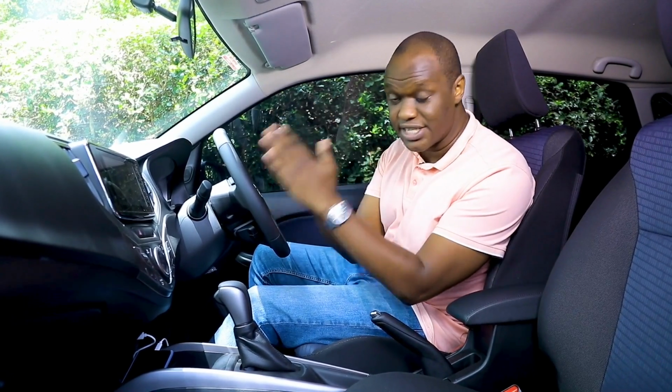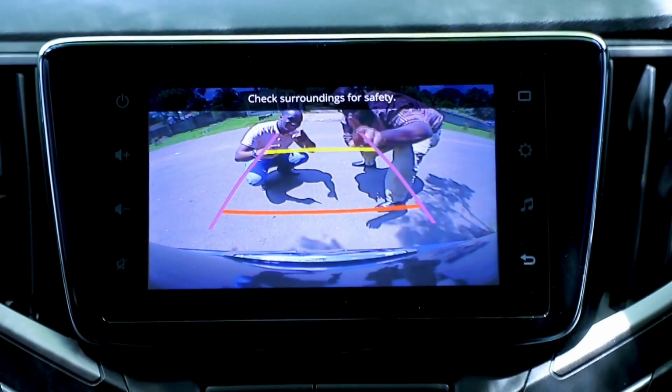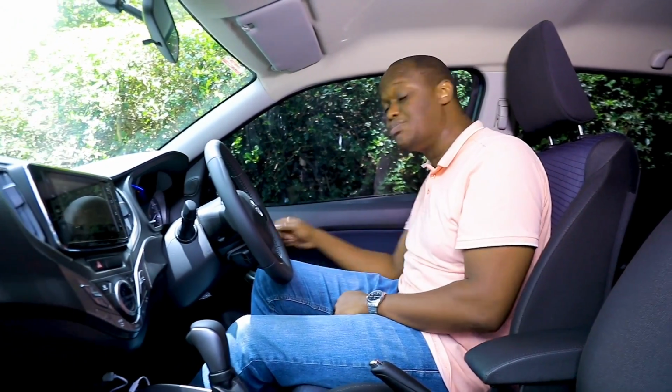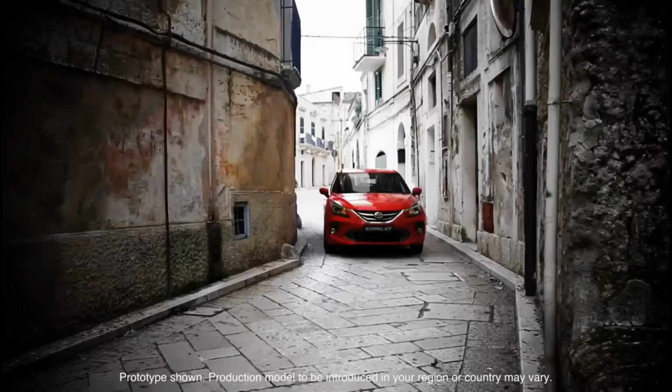In addition to that, of course, this also is accessing the rear camera. So when you put the car in reverse, you have this 7-inch display showing you the reverse camera, which is incredible when you're trying to park this car. In addition to that, this car also has parking sensors for the rear, which makes this an incredible car to park when you're in the urban environment.